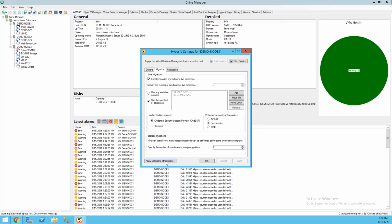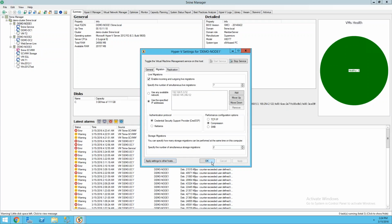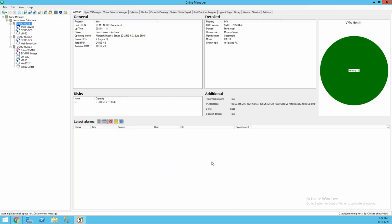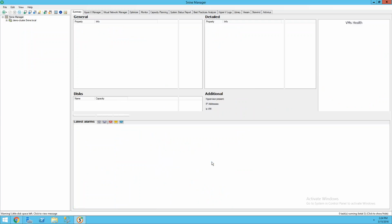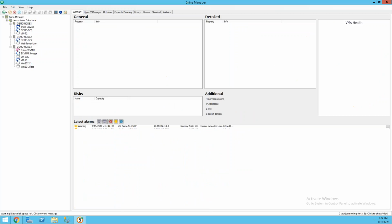Could apply it to my node, and then I can simply say apply these settings to other hosts. So I'm going to select my 2 other hosts in my cluster, copy my migration settings, click apply, and I've now made that global change to all of my nodes in the cluster. Again, this is going to save you money just by simply avoiding misconfigurations, giving you an easy, centralized way to perform these regular management tasks.